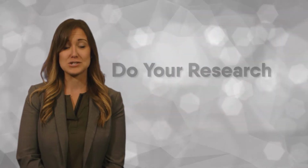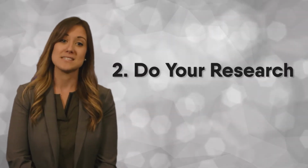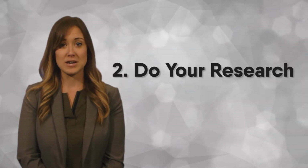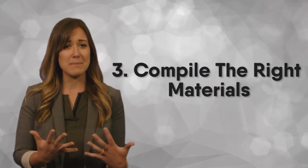Next, do your research. Once you choose which companies you want to visit, find out what the company does, what types of roles and programs they are looking to fill, and any other information you can gather online or through your Career Center about those roles and programs. Think about the organization's mission, the company culture, and how you can utilize your skills and experience to support the organization reach its goals.